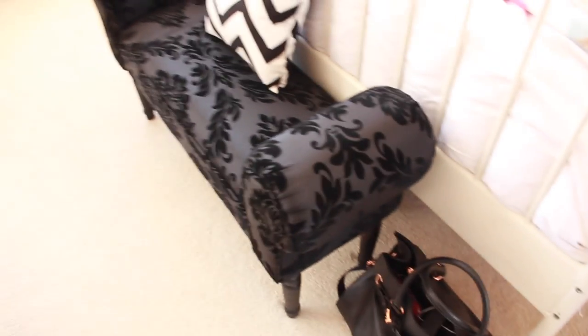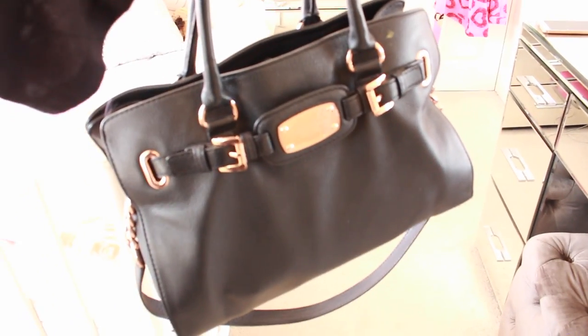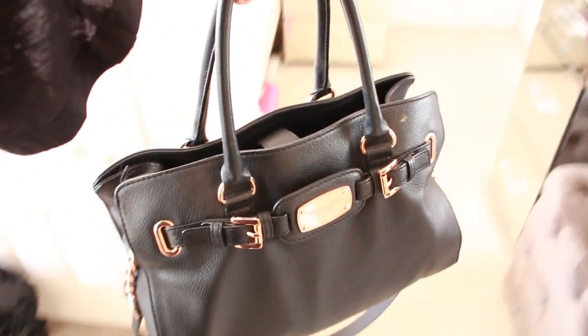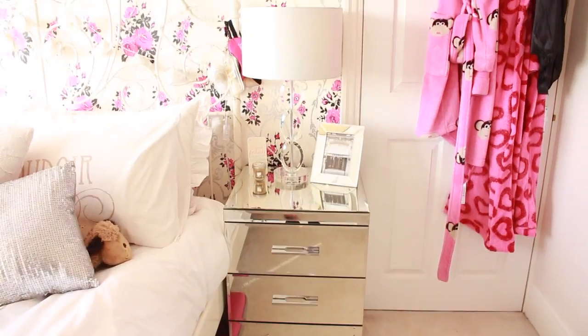Then just by the side of my chaise lounge here, I always keep my handbag. If you're wondering what my handbag is, this is my Michael Kors black leather and rose gold Hamilton. And she just lives down there because I absolutely love her so much. Coming around, we have my bedside table.